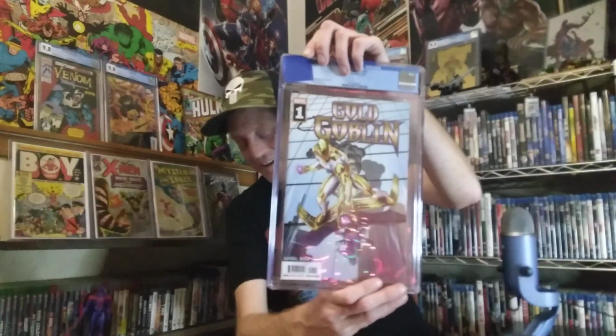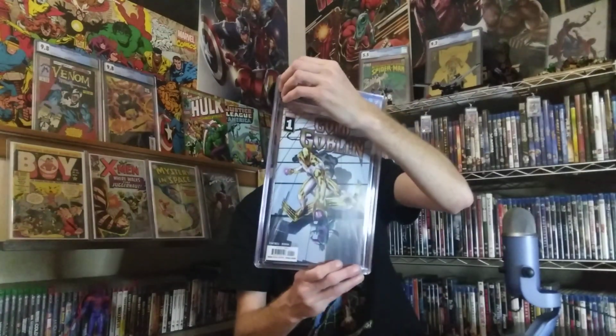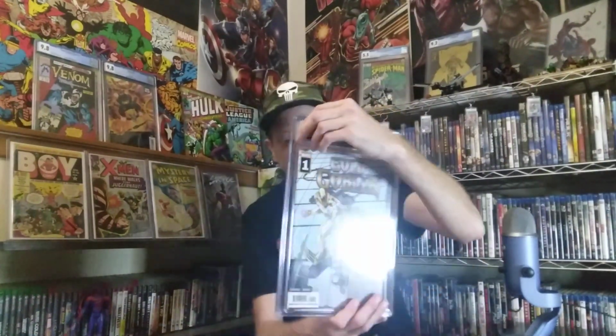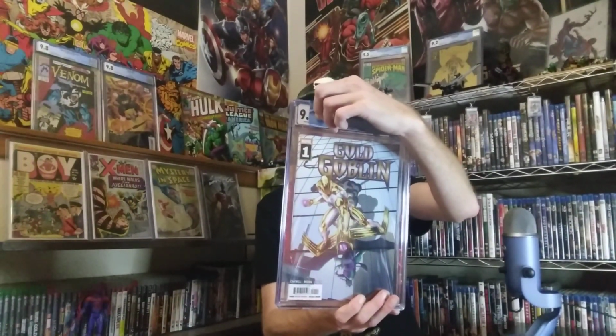It just seems like they overdid it on the glue on some of them. What can you do? I'm not going to be super complainy. They're together. It is what it is. Here is a Gold Goblin #1. Kind of goes with the Spider-Man stuff maybe, but I stuck it back here in the randomness. It's not his first appearance, but it is the first solo title for Norman Osborn as Gold Goblin. I just thought the cover was fun and the whole concept. I'm having a lot of fun with it. And it got a 9.8. That is awesome.